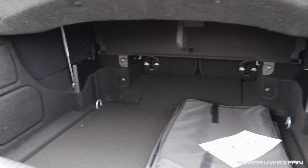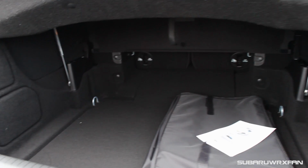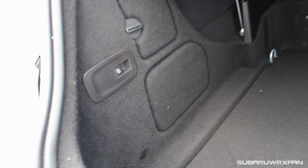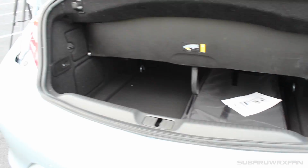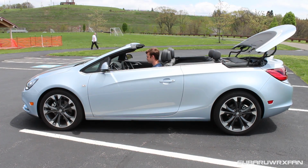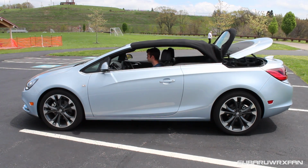But with the roof up, you can push that whole thing back, and then you have a pretty nice sized trunk there that you'd be able to fit probably a pair of suitcases without a problem. So a pretty nicely sized trunk. If you absolutely have to have a ton of stuff and a lot of space, you can put the top up. But with the top down, it still is a usable trunk, which is nice.